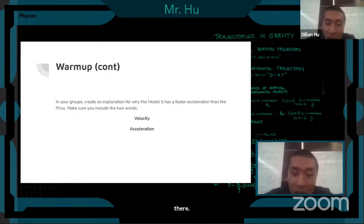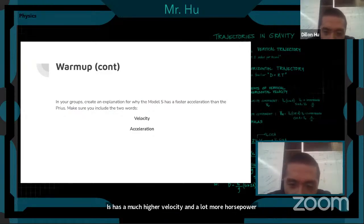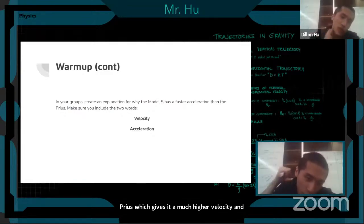The Model S has a faster acceleration than the Prius because the Model S has a much higher velocity and a lot more horsepower than the Prius. Horsepower refers to the power that an engine of a car produces. A Model S can have 670 to 1,020 horsepower, while a Prius has about 120. The Model S is a much stronger and faster car than the Prius, which gives it a much higher velocity and higher acceleration.